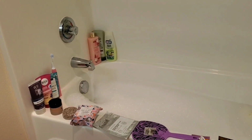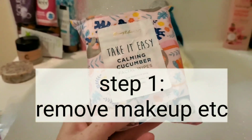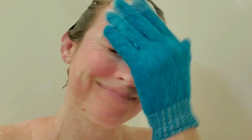All right, so now it is bath time. Woohoo! This is my first bath in 4 months, and let me tell you, I felt like a Dickensian orphan. So here I am, just removing any makeup and grime with some makeup remover wipes, and then I'm going in with my oatmeal soap. This is a beautiful almond oatmeal soap, and shampooing. It feels so good to shampoo your hair after living in a van. Oh my goodness.